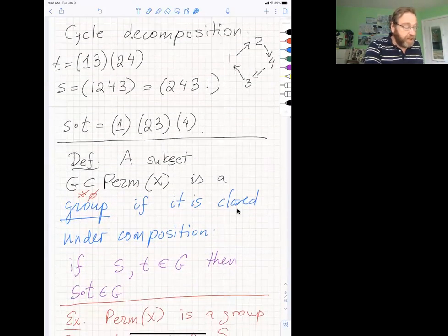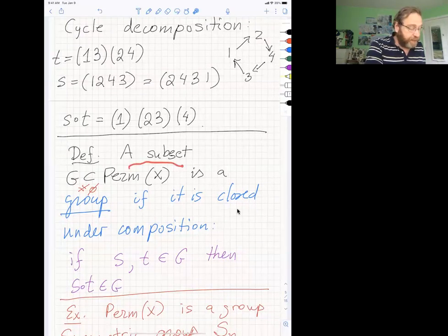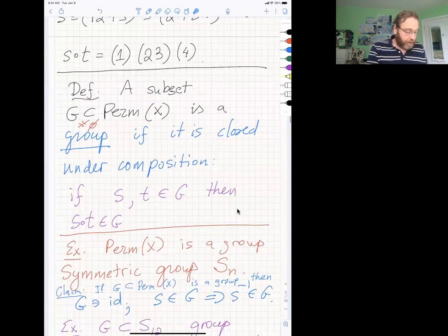And then the main definition: a non-empty subset of perm X is said to be a group if it is closed under composition, which means that if two elements belong to G, then the composition belongs to G. If S and T belong to G, then the composition S composed with T belongs to G. And in particular, the entire set perm X is a group, which is called the symmetric group, and it's denoted by S_m. I think we agreed that the number of elements in X was m.